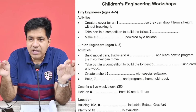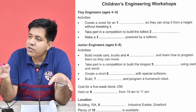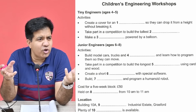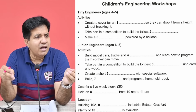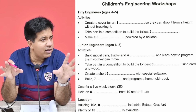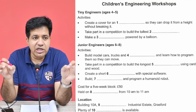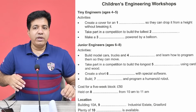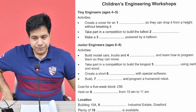Next, they have the title. Every time they will give you a title. Children's Engineering Workshops. Now, I want you to imagine children. I want you to imagine some engineering workshop for the children, that they're making a bridge or they're making something else with the toys, with the blocks and all that. So they call it Children's Engineering Workshops, right? Okay, now let's see after that.